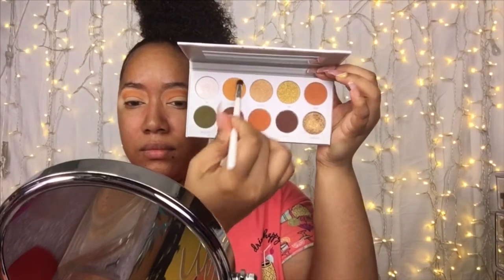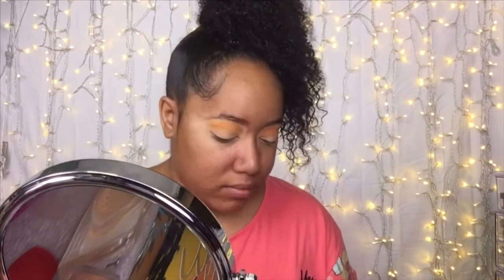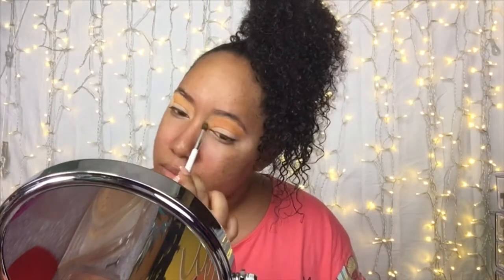I go back into the Morphe Jaclyn Hill palette, and I use that shade right there called Access, which is kind of like a yellow orangey undertone type of color. And to my surprise again, this color was so gorgeous, so creamy. I had no problems putting it on my lid, and this is gonna be my go-to for when I want to add that pop of yellow into my looks because it was perfect. I had no issues with it, and I will be using that color again. It was so pretty. And the brush that I used to achieve this technique was the Morphe Jaclyn Hill JH40.